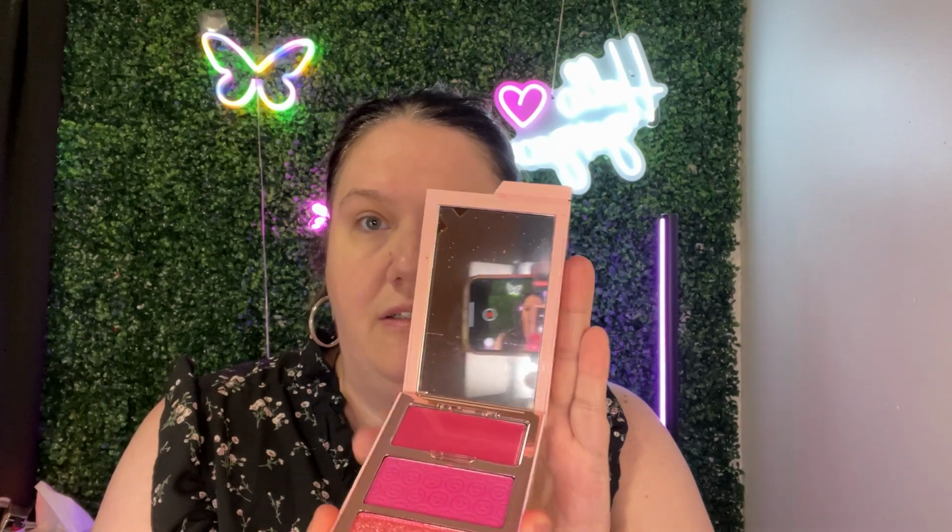So what you would do is go in with the cream first, go in with a light hand, go on top with the powder, and then top it with the shimmer. Is that what you would do to use this formula? So that is from One Size, and I like it because it has a mirror.